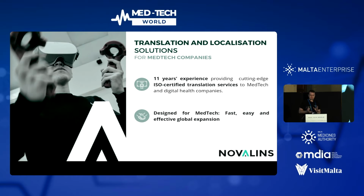Especially in the last 6 years, we've noticed a massive uptrend in what MedTech and digital health companies are looking for. They want a specific set of things from their medical translation provider. So we've had to make a specific workflow designed for MedTech companies, because obviously these companies want things fast, easy, and extremely effective.